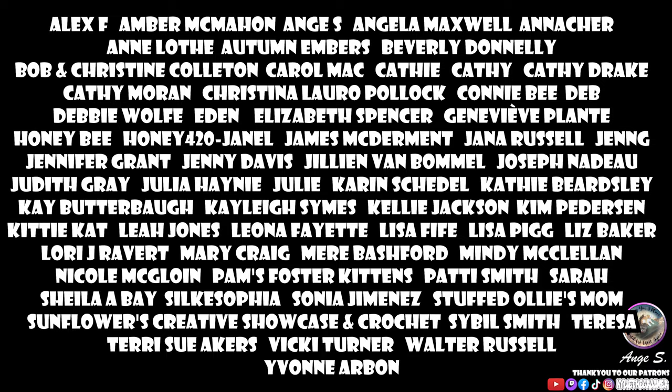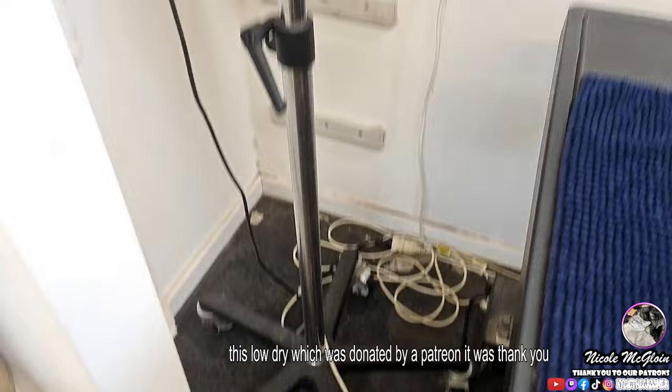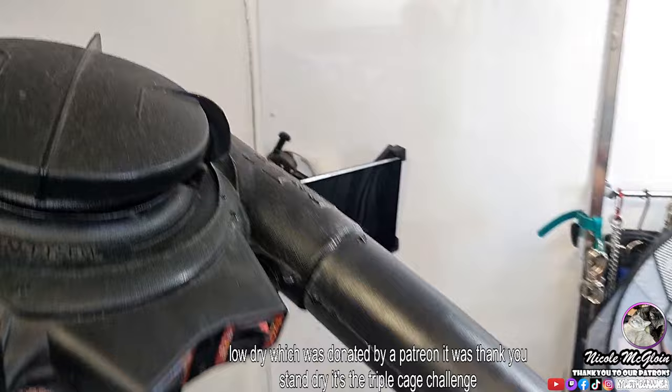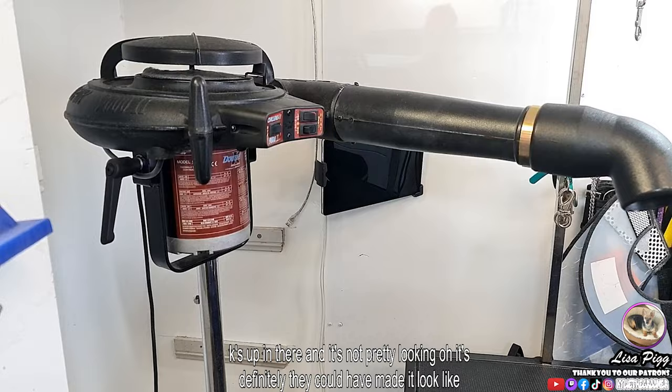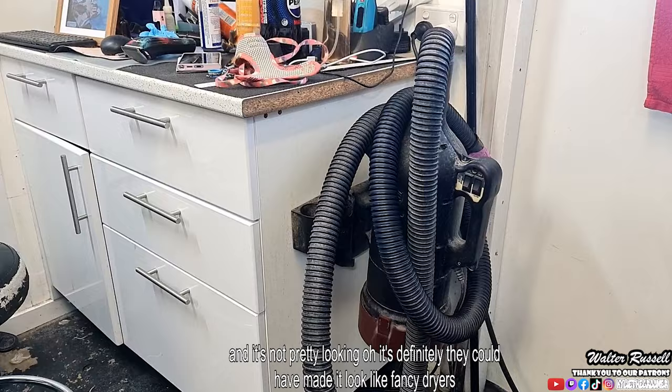Stand dryer. It's the double K Challenge Air. Sorry, I've got too many Ks up in there. It needs a wipe down. It's not pretty looking. They could have made it look a bit fancy. I use the force dryer as well, that one down there, also the Challenge Air version.